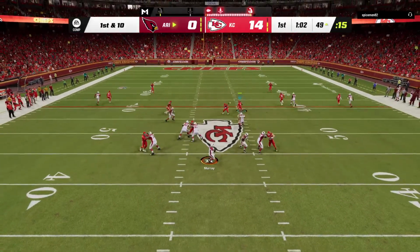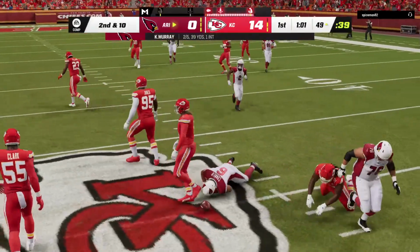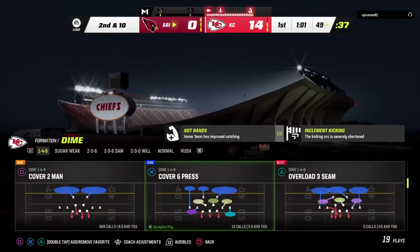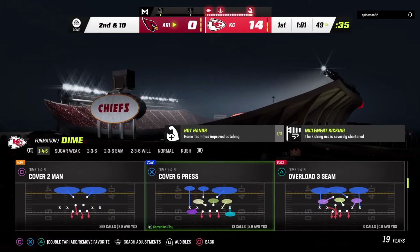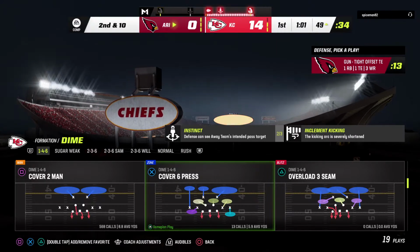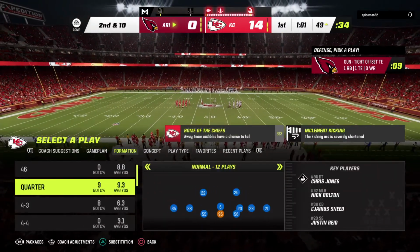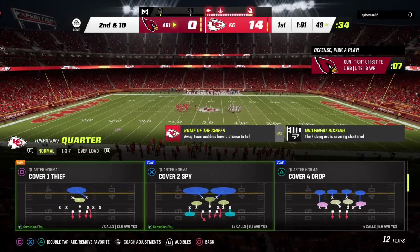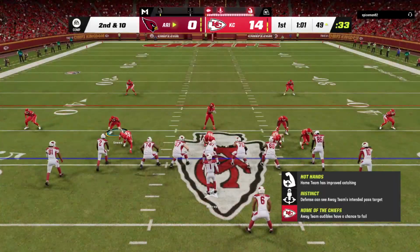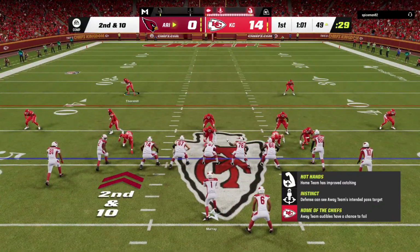Murray to air it out again. And that's incomplete. No coverage bust by the defense here. They did a nice job accounting for everybody, and that led to an incompletion. An incomplete pass on 1st down. That leads to a 2nd and 10.